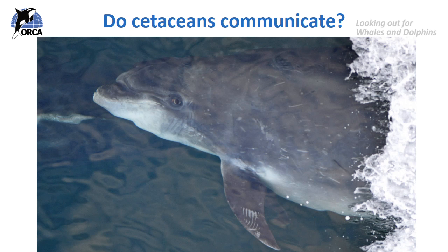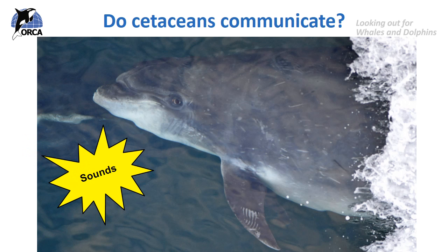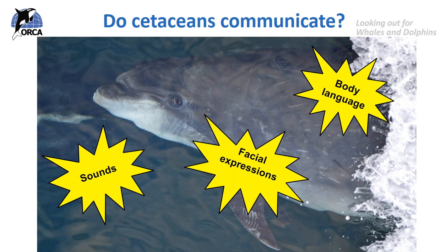So do you think whales and dolphins communicate? And how do you think they communicate with each other? Do you think whales and dolphins use sound, facial expressions, or body language, or all 3? Well, they certainly use sounds, and they definitely use body language as well. But what about facial expressions?